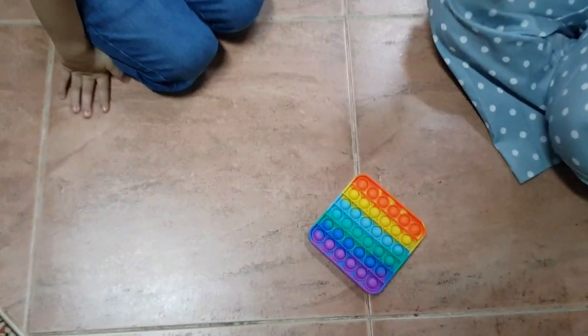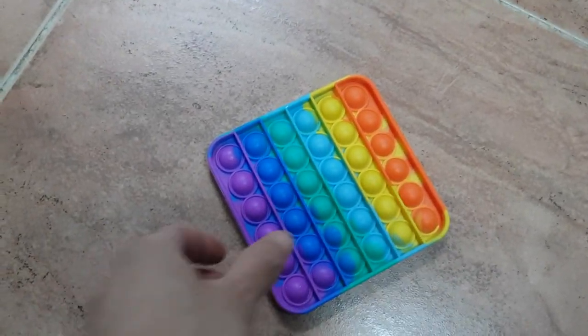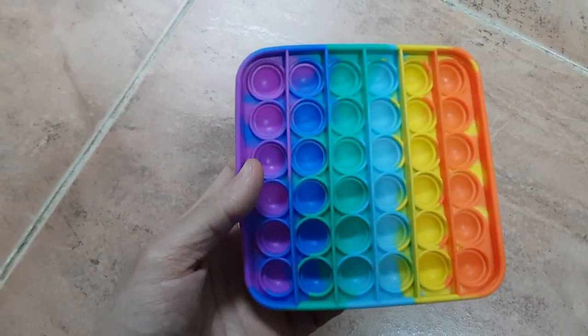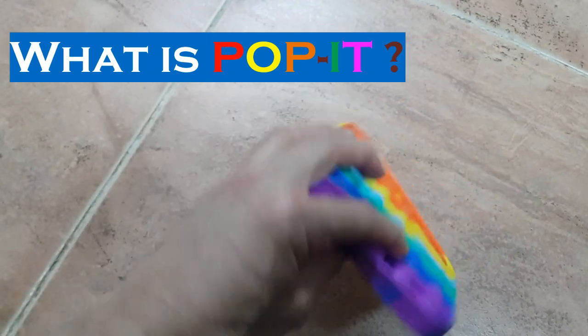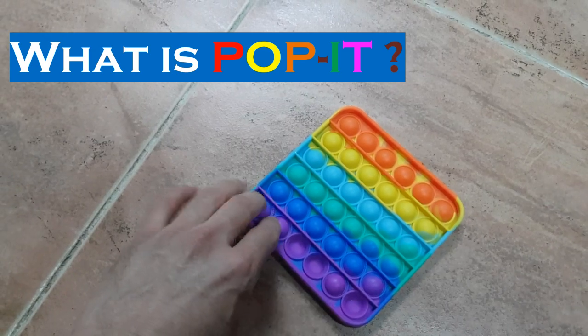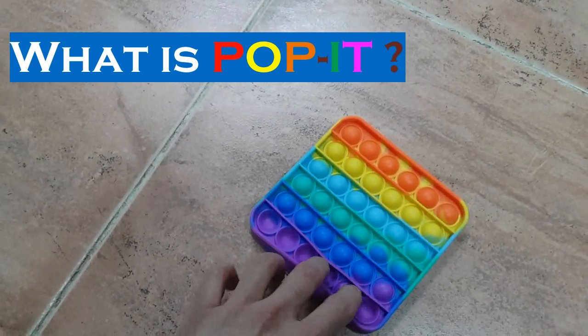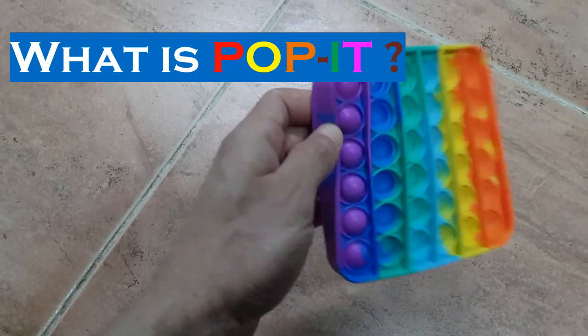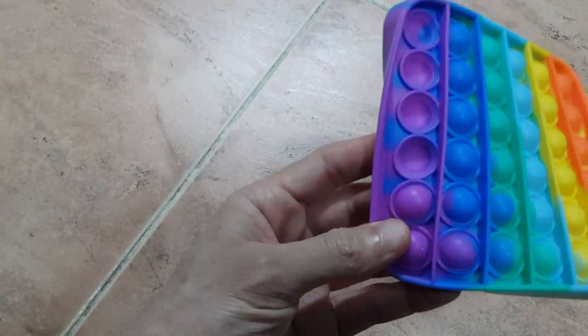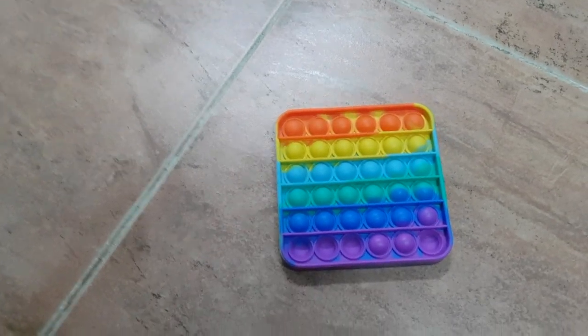I am Nidal. I am Zehak. This is our new toy, Popit or pushpop. What is Popit? The Popit or pushpop fidget toy is a toy that helps relieve stress and anxiety. It can develop brain power. It can also be used as a game.